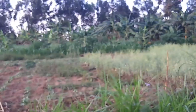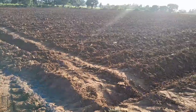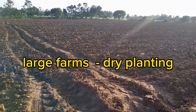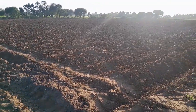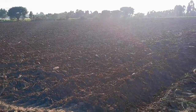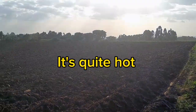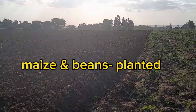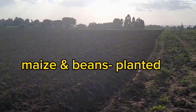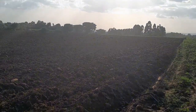Looking at this farmer in particular, they have planted the sugarcane in stages so that they remain liquid. Otherwise, the waiting period of 18 months is too long. If you look at this farm, you may think they're preparing for planting. Already, the maize and beans have been planted. This is what you call dry planting, waiting for the rains to start.